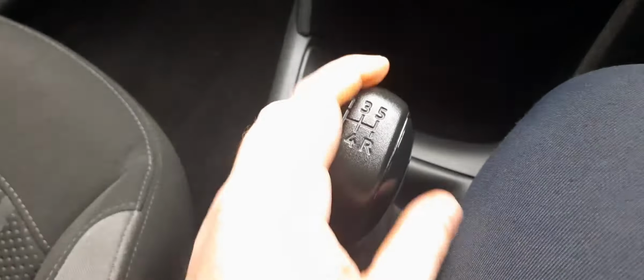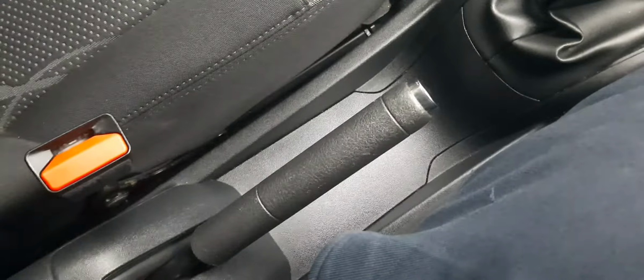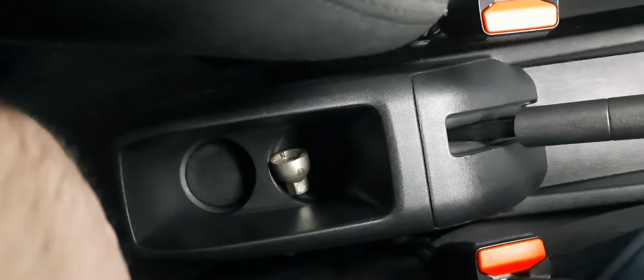Here's our 5-speed gearbox, set in that beautiful black. You've got that gloss black sides all there. It's really, really lovely right there. Manual handbrake there as well. Nice and easy, nice and firm, very safe again. And a couple of cup holders with your locking wheel nut in there as well.